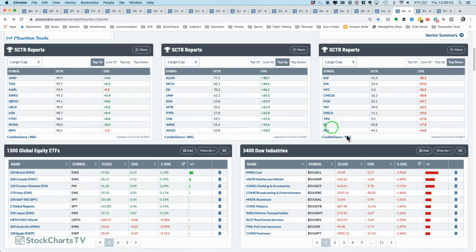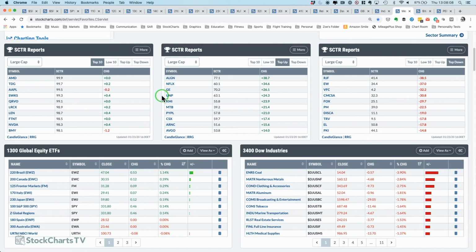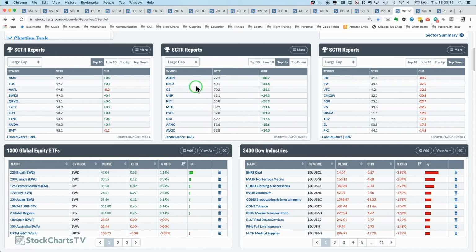You can see here on the S&P laggards today, you have Fox, Discovery Communications, Comcast, all down on the bottom end. On the upside, you have some of the railroads like UNP, CSX, also PayPal, Netflix, Align Technology, a number of names on the top there. So some interesting themes to pick out there.